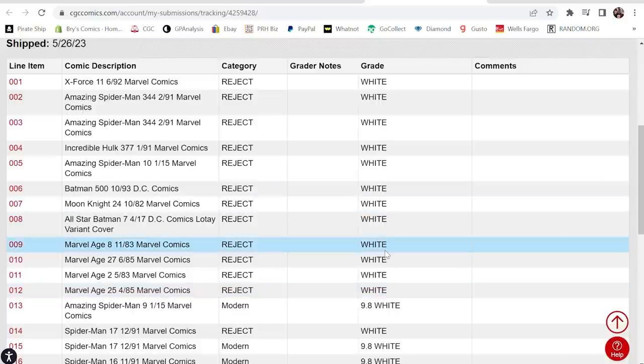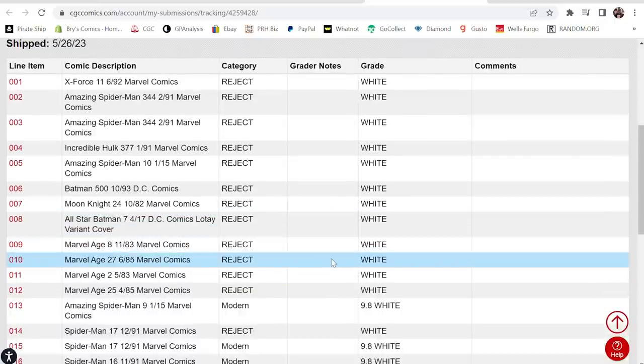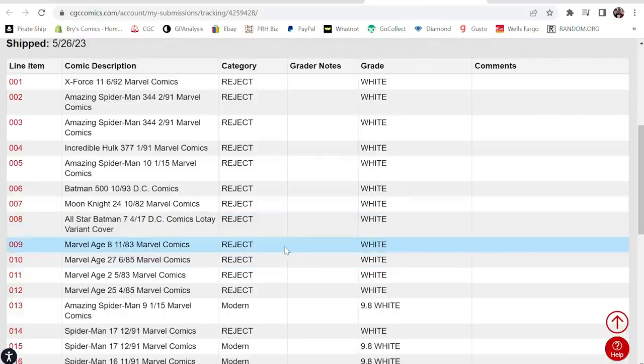There might be more to this story. This wouldn't be the first time that FedEx actually lost an entire box of 25 books from CGC on the side of the highway. Those that have been following the channel know that I did a whole video about that. Some guy actually found a box of my slabs, 25 books, on the side of the road. It fell off the FedEx truck. So that could be part of the story for this one. We'll see if these ever actually show up.